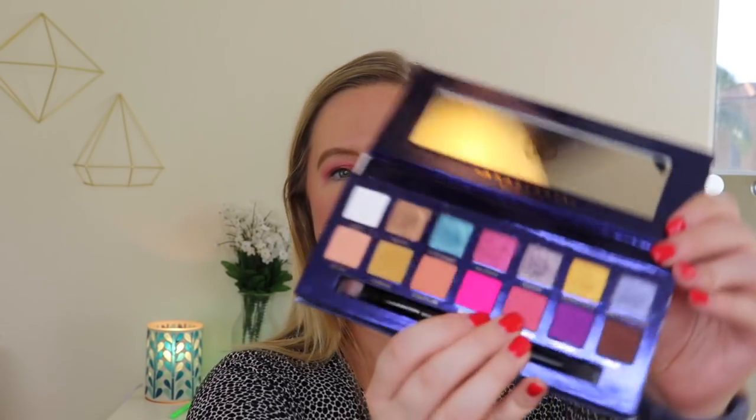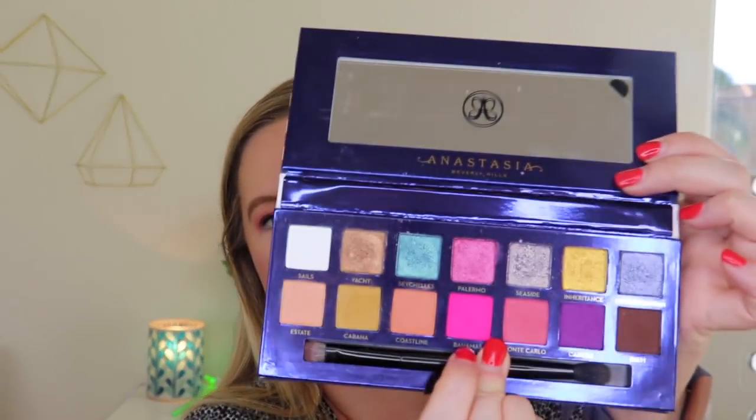So I went all pink on the upper lid, as you can probably tell. Sometimes I can't tell how it's coming through on camera. But anyways, I used this pink shade Monte Carlo all over my crease. And then I used the pink shimmer Palermo all over my lid. And then on my lower lash line, I used Mediterranean. So that's all I did today. These seriously blend so well. I say it all the time. I love all the shimmers. I'm looking at it now. I like how this looks.